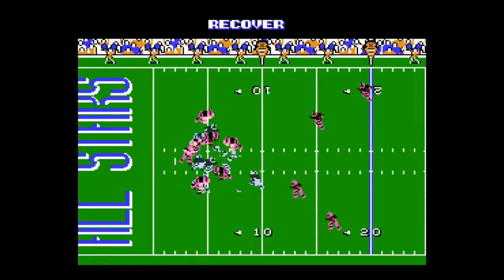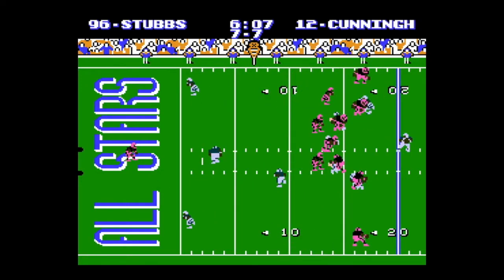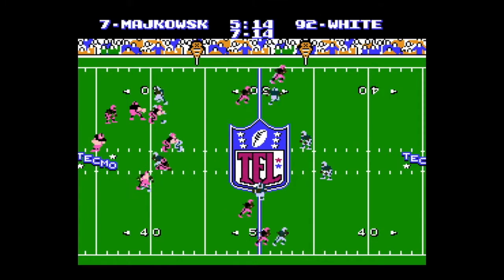Mikowski gives it to Meggett, and he fumbles, making it a mistake in the end zone, and Randall Cunningham would capitalize here, throwing it over the middle to Stephen Baker, the touchdown maker, as the Storm take a 7-point lead.